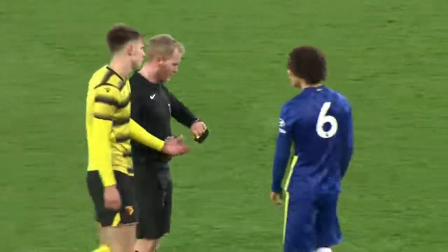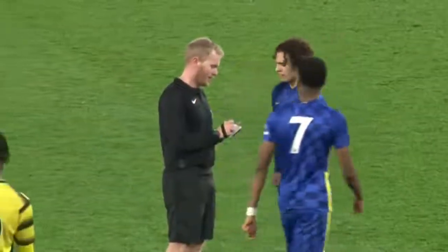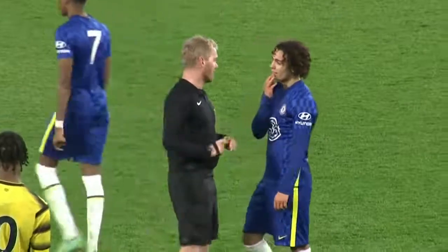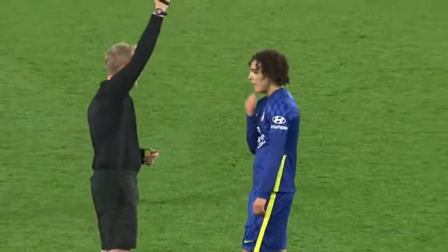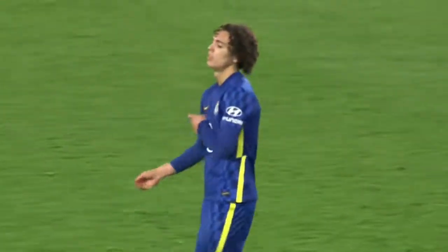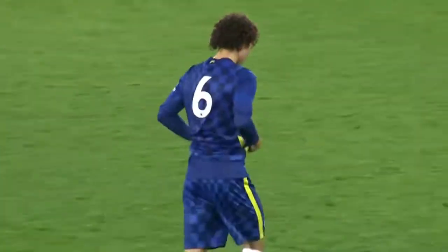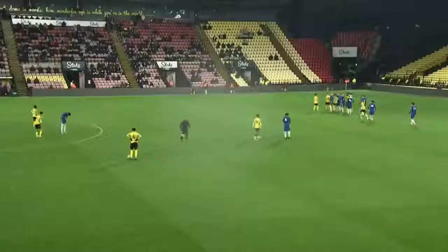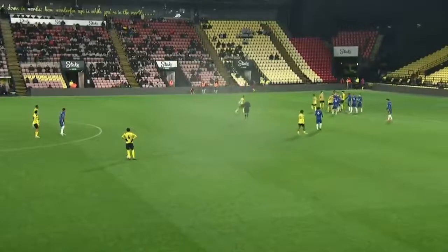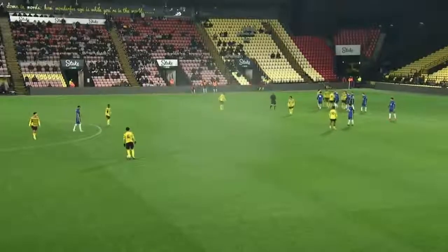May well have his name taken as well, and I don't think he can have too many complaints, really. He knew what he was doing there. He wasn't going to allow Manning to go any further. First yellow card of the game. Comes in the 88th minute. Chelsea were knocked out late on last season in that game against Everton. In the fifth round.